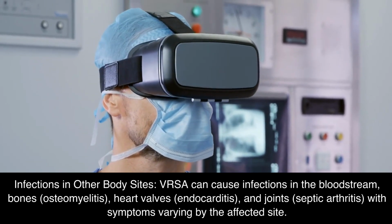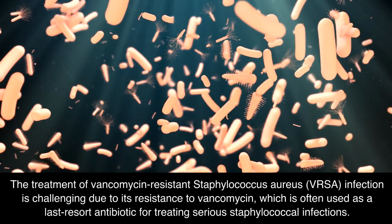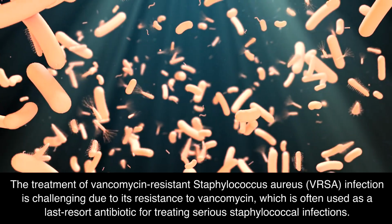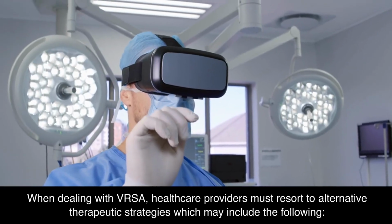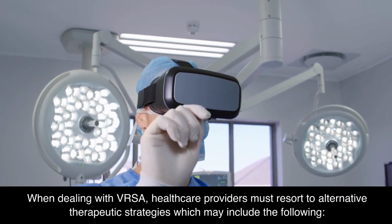The treatment of vancomycin-resistant Staphylococcus aureus, VRSA, infection is challenging due to its resistance to vancomycin, which is often used as a last resort antibiotic for treating serious staphylococcal infections. When dealing with VRSA, healthcare providers must resort to alternative therapeutic strategies which may include the following.